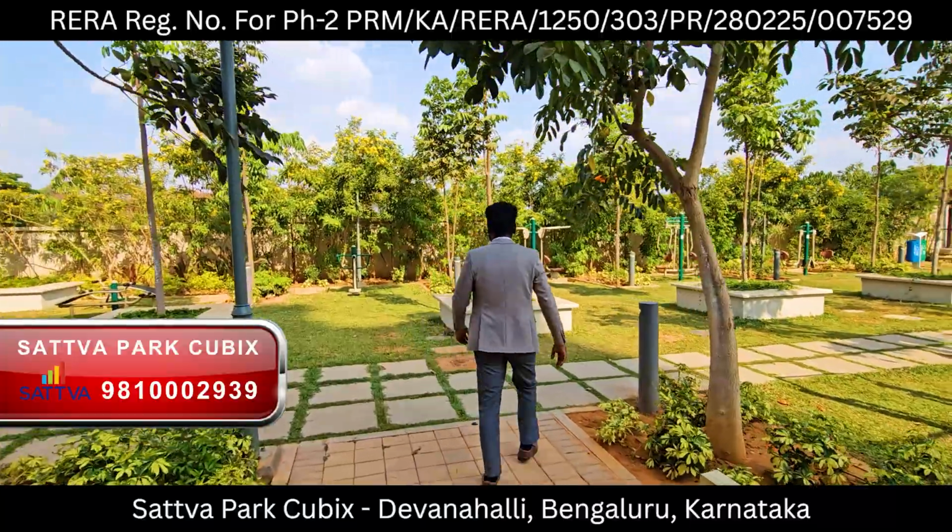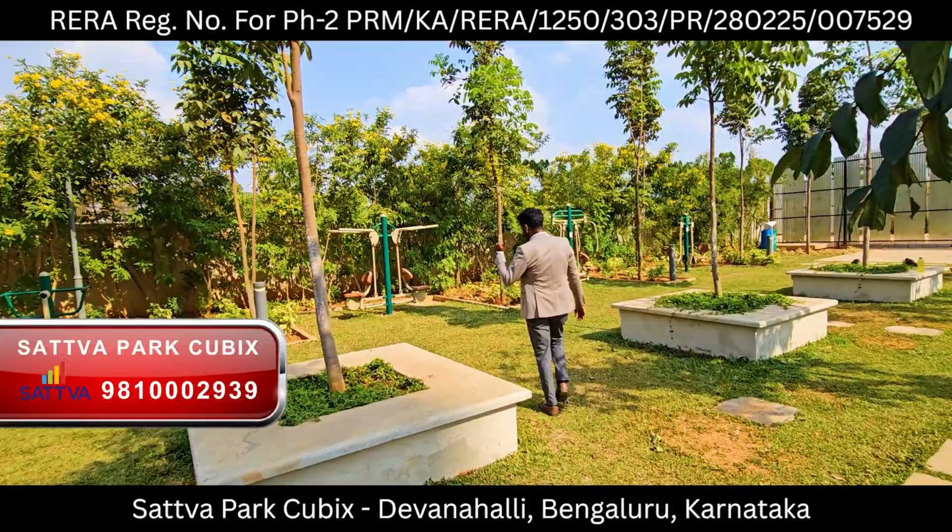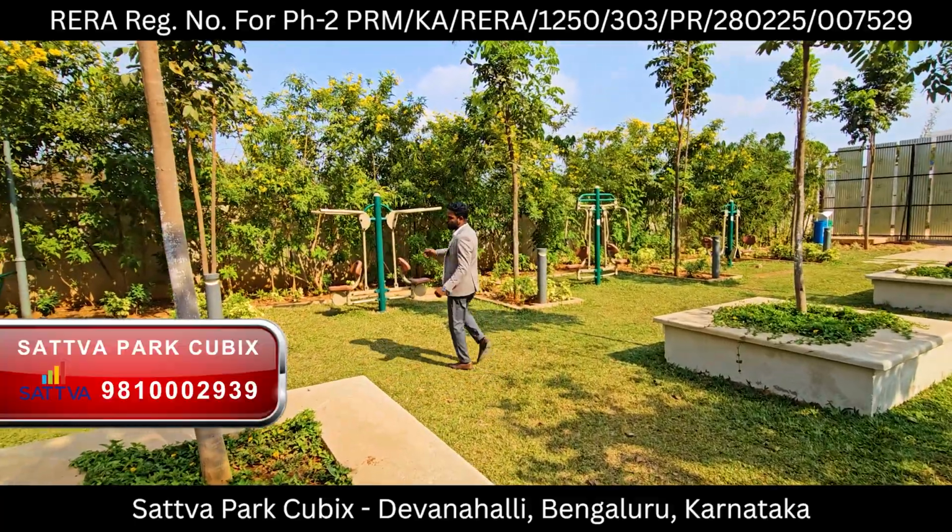That's my open gym area, as I told you. We have 3 gyms in the project. One in Gold Leaf, one is coming in Princeton, and the other one is the open gym. All right.